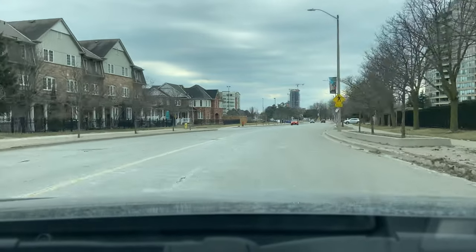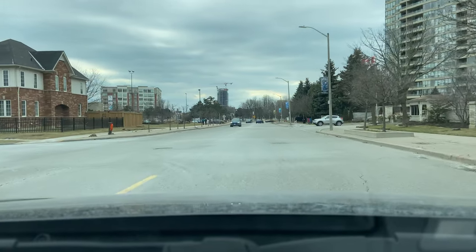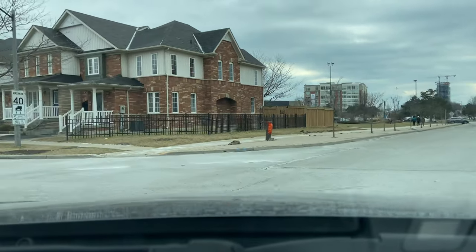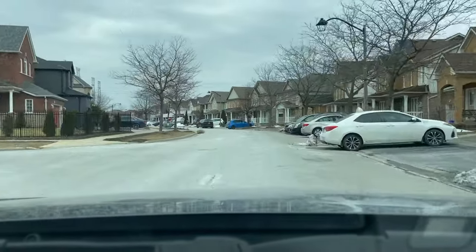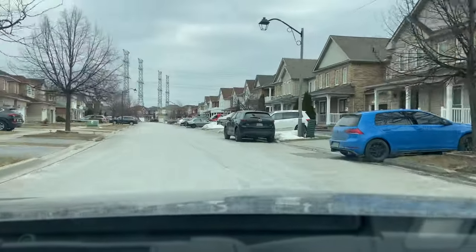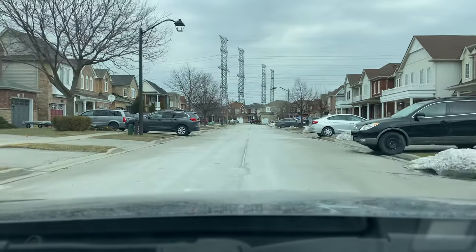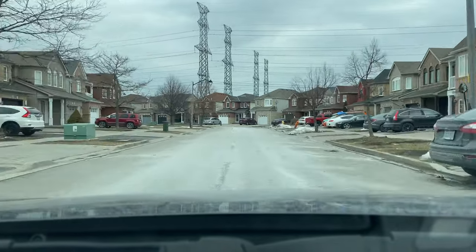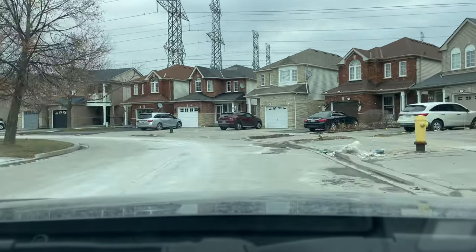Now on Valley Farm here, we're going to be taking a left onto Avonmore Square. Avonmore has a mix of detached homes and row homes that were built in the early 2000s. So I'll just follow the square along just to give you an idea of what some of the houses look like here.